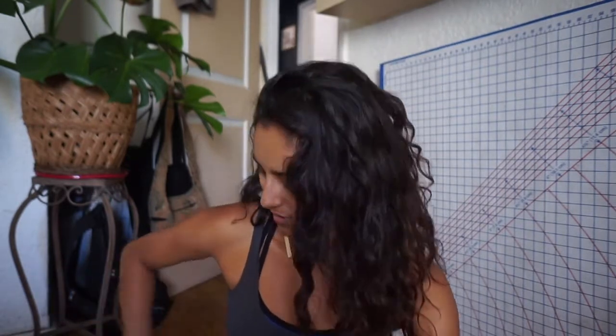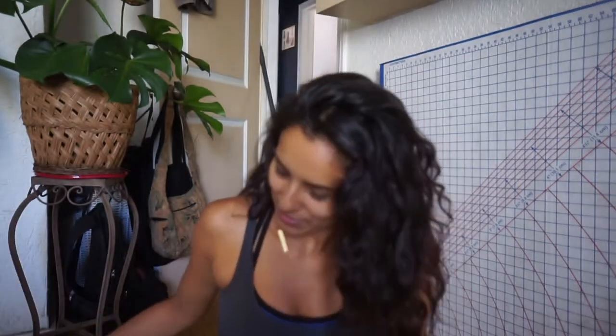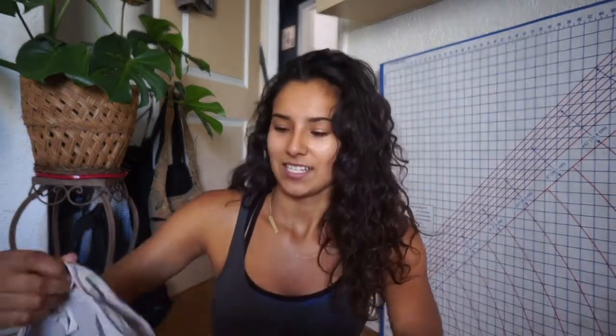I found this picture on Pinterest, and the pants are pretty similar to this, but they fit way nicer. So I was like, maybe I can take them in a bit and see if I can transform them. I'm kind of nervous to do this because I've never done this before, like taking in pants. So I'm kind of scared.